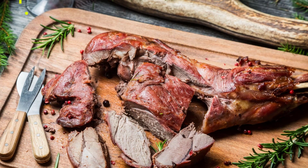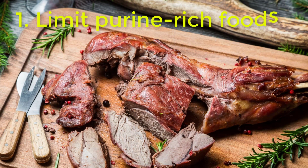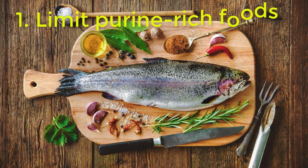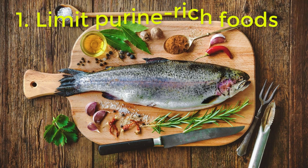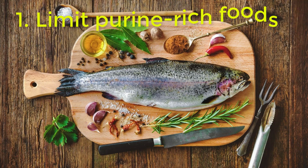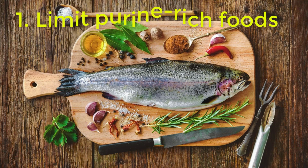1. Limit purine-rich foods. Purines are compounds that occur naturally in some foods. As the body breaks down purines, it produces uric acid. The process of metabolizing purine-rich foods may lead to gout by causing the body to produce too much uric acid. Some foods that are high in purines are otherwise healthful, so the goal should be to reduce the intake of purines rather than to avoid them altogether.